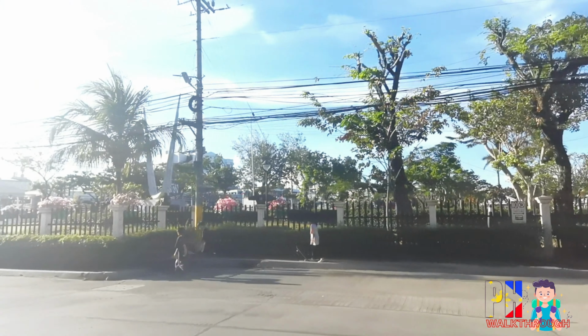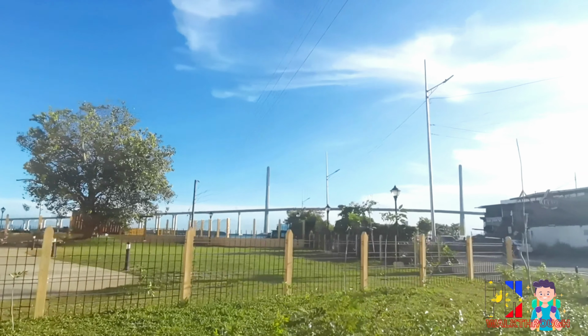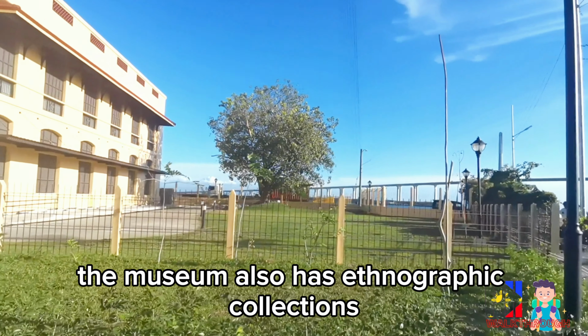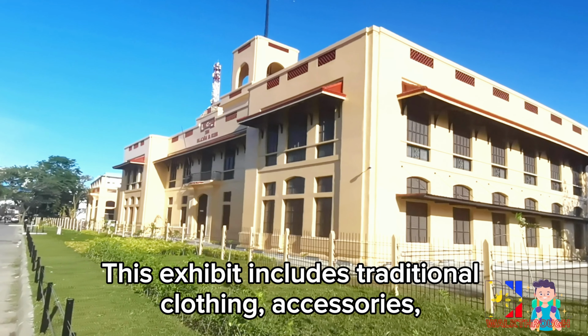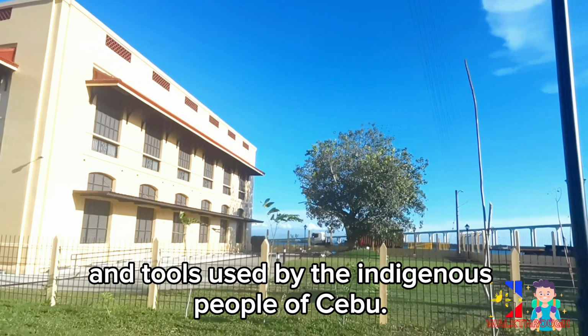Visitors can expect to see a variety of exhibits, including fossils, minerals, and other geological specimens. You'll also see artifacts from the prehistoric period, such as pottery and stone tools. In addition to the archaeological collections, the museum also has ethnographic collections that showcase the cultural heritage of Cebu. This exhibit includes traditional clothing, accessories, and tools used by the indigenous people of Cebu.